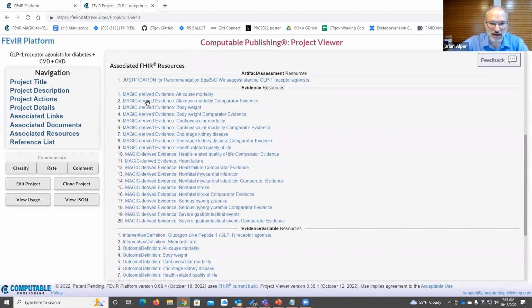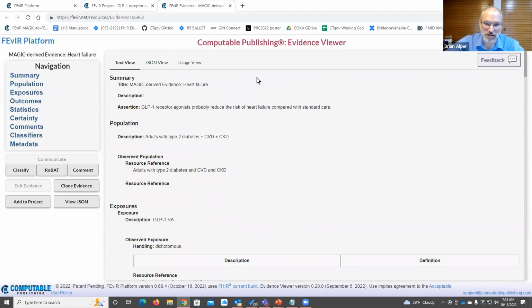And you see 20 evidence resources. 10 are the control group called comparator evidence here from the Magic data, and 10 are the comparative outcomes. So if we look at one, for example, taking a look at this evidence resource, we're looking in the evidence viewer and the summary. There's an assertion, their bottom line statement that they made for that piece of evidence. GLP-1 receptor agonists probably reduce the risk of heart failure compared with standard care. The population is simply described as adults with type 2 diabetes and CVD and CKD.